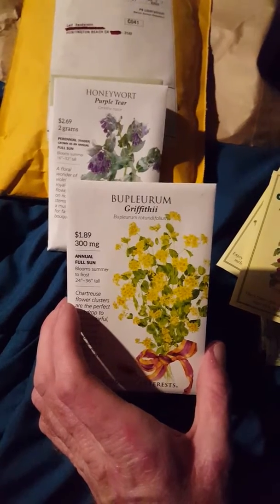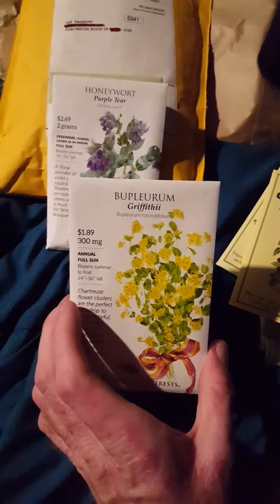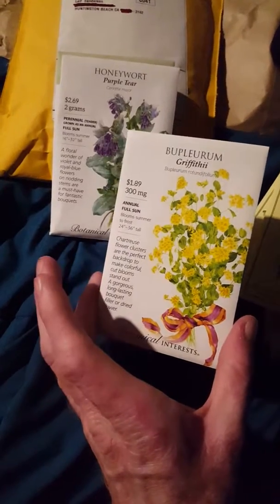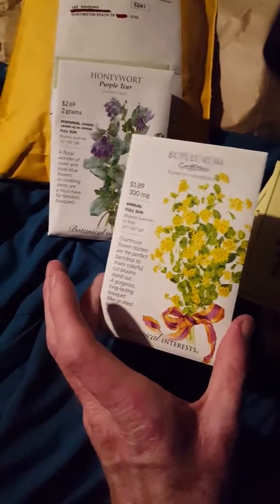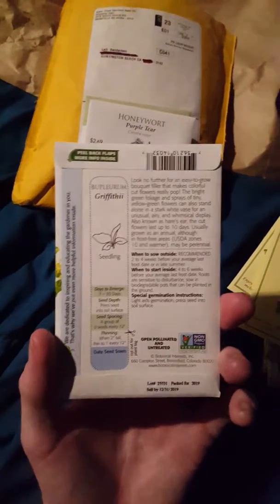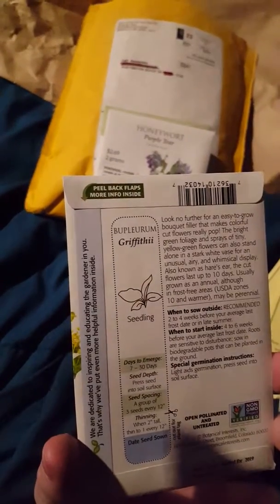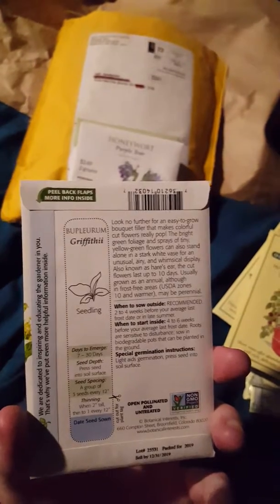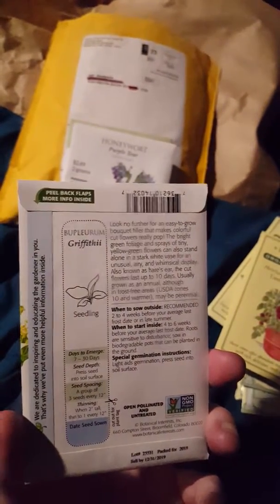Bupleurum. Bupleurum graffiti. Could be used for bouquets. It's one of the new flower receipts that Botanicals just put out. So, this would be good. It's unusual. I never heard of this kind before.